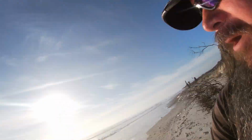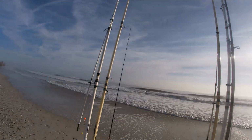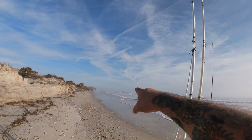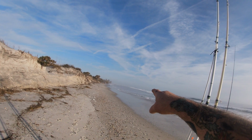We're out here in northeast Florida today. It's about 3-4 foot waves. We're at high tide right now. It just hit high tide. A lot of surfers coming out. I was going down further about half a mile, but it looks like the tide's up almost 7 feet.